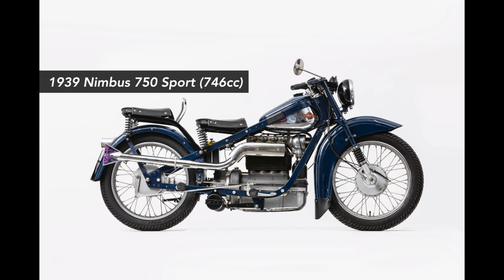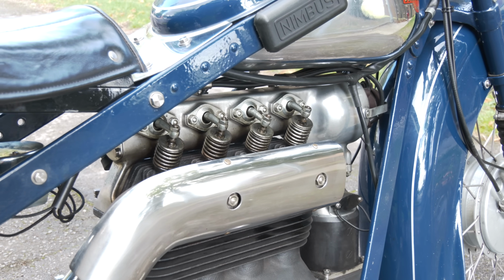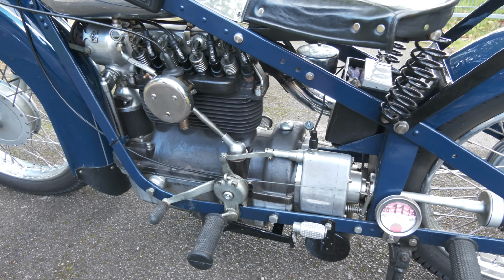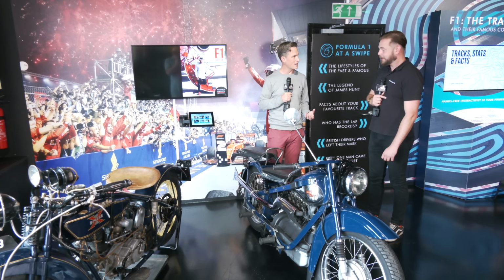Exactly, yeah. Nimbus. So a really interesting manufacturer. They're only known for creating 4-cylinder bikes. Oh, okay. And you can see in the later designs, they were more working towards car engineering, having the enclosed crankcase and the gearbox. I believe they were used by the Dutch postman as well. Okay, so a really utilitarian machine back in its day.